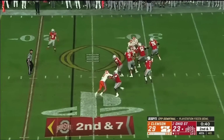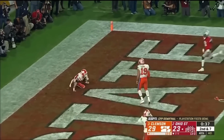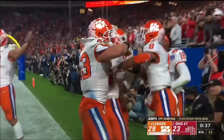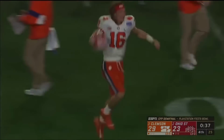Second down, Fields scans downfield, fires to the end zone. It's intercepted. Picked off by Nolan Turner. And the Tigers are not going to be dethroned tonight. They'll punch their ticket to New Orleans.